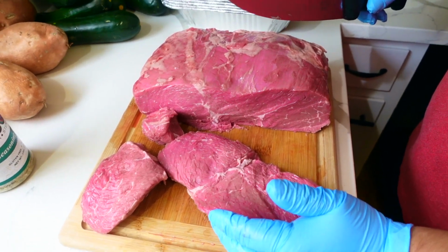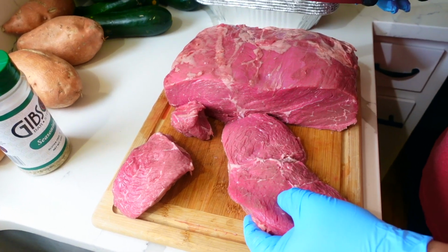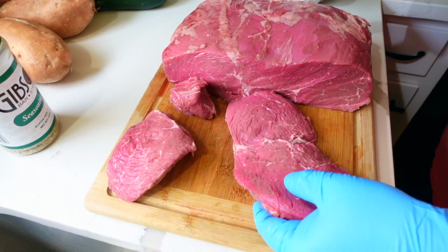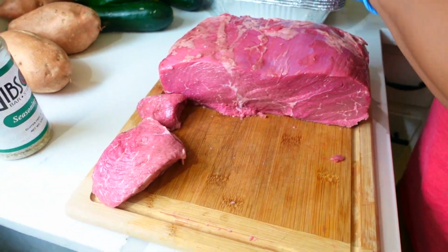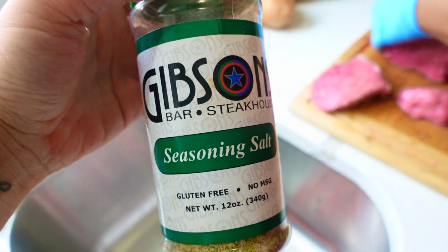So this isn't just 1 week. We'll save this and we'll have a couple meals out of it. So he'll slice it all up and then I'm gonna freeze some of it and then pull it out when I need it. So, all right, we're gonna go through, cut this up, and then I'll show you how. All we're gonna do is season it with some Gibson's.